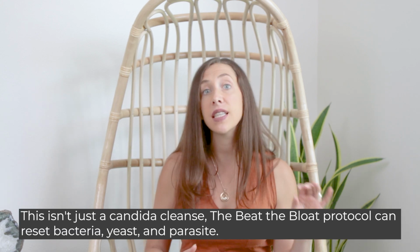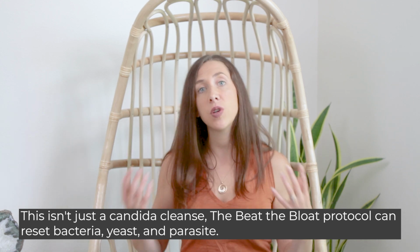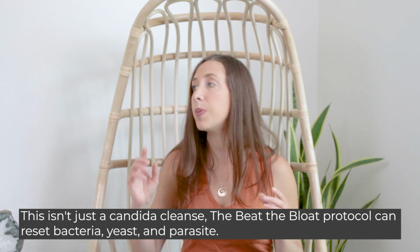So when we developed this protocol, after 10 years of clinical experience, I have found that these particular formulas do cover a wide scope. This could serve as a Candida cleanse, this could serve as a gut pathogen dysbiosis cleanse, and this could even be a foundation for parasites, but I would for sure then layer on that GI Reset.